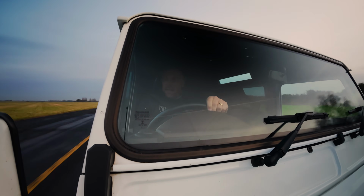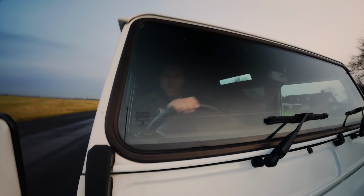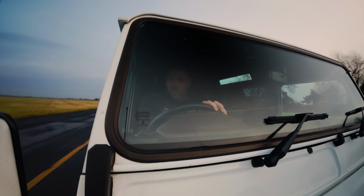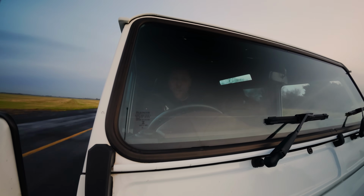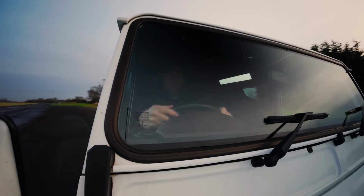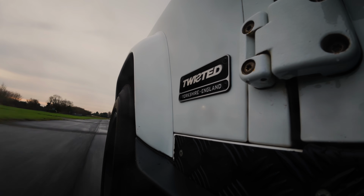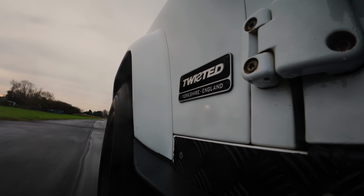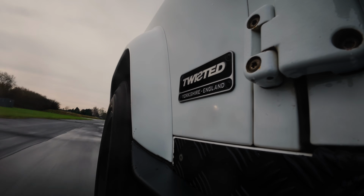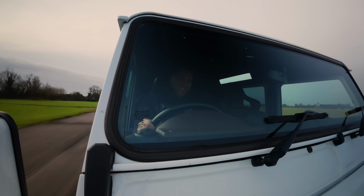Actually, they're known for being wobbly. This actually feels very, very different. If I was doing this now in a normal Defender, it would definitely feel like a jelly on a plate. And this actually feels quite taut to say it's a large Defender 4x4. We're running on quite big tyres as well. I'll tell you something, for a Defender, this thing goes like stink. It's brilliant. It really is great fun.